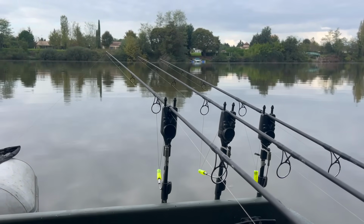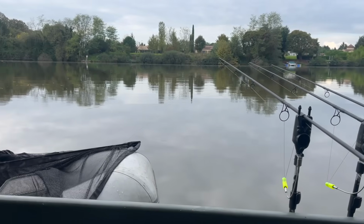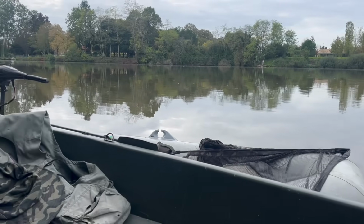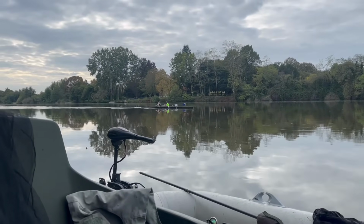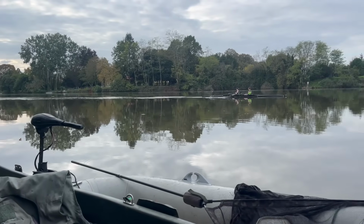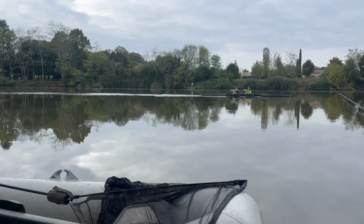Well, all the rods are out now, all close to the boat because the flow is really strong. Just the way I like to fish it. Just underarm, swung out. Baited up my baiting spoon, tigers, maize, few boilies. Here come the local rowing teams. Go on, put your back into it. They're going against the flow, so with the strong flow, they're doing all right.